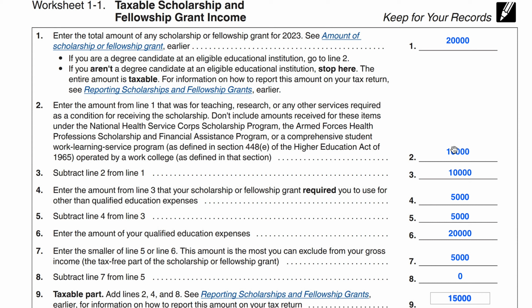However, you would not include amounts received for certain programs: the National Health Service Corps Scholarship, the Armed Forces Health Professions Scholarship and Financial Assistance Program, or a comprehensive student work learning service program that's operated by a work college. So those programs are exempt from this requirement, but in this case, our fictional hero is reporting $10,000 of that scholarship that was for teaching, research, and other services.